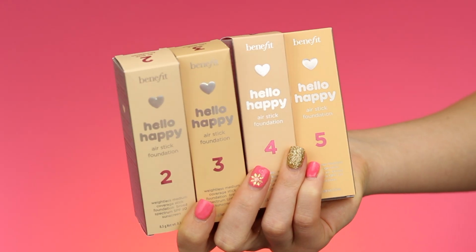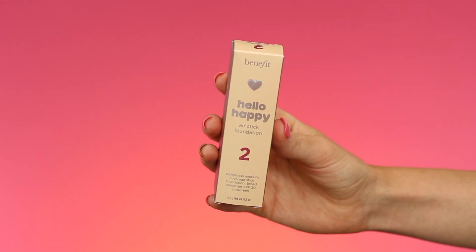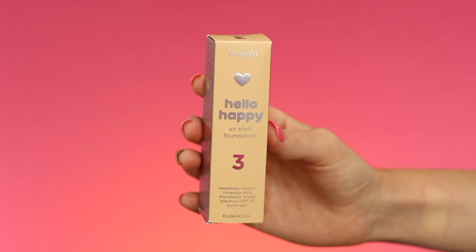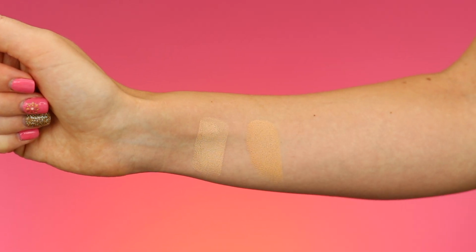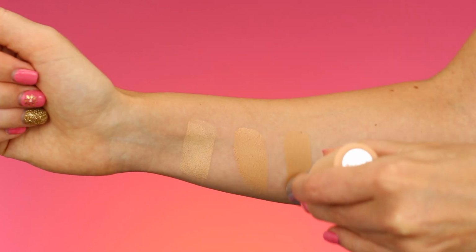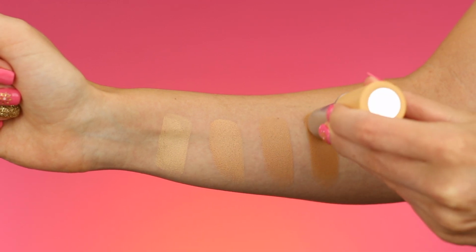So since I am on the Benefit PR list, they did send me this foundation. They sent over 4 shades. So they sent me the shade 2, which is light warm. They also sent over the shade 3, which is light neutral, which I think might be my shade. Then we have the shade 4, which is medium neutral. And the last shade they sent me is shade 5, which is medium neutral warm.